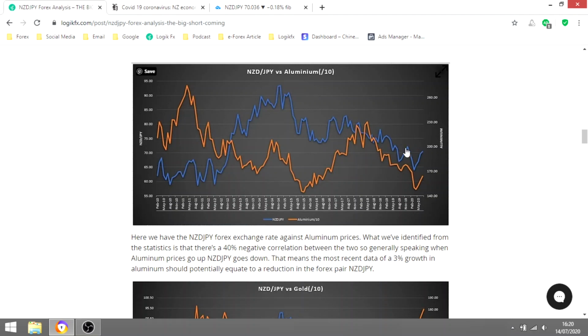Recent data has actually shown the correlation not fitting, but the overall data over the past 10 years has shown that there is a 40% negative correlation. So only 40% of the time are we looking at this relationship taking place.